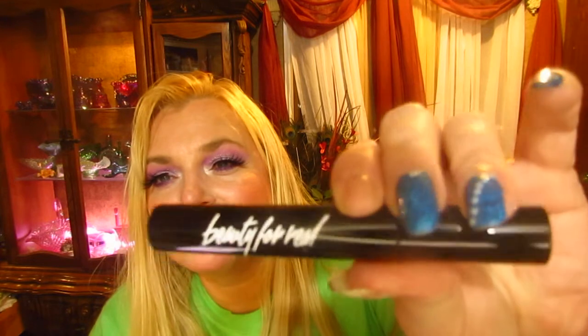And then the next one is the Beauty For Real High Def Mascara in Just Black. I'm not going to open this just yet. I'm going to wait until I'm ready to do a review on it so I can show it to you then, to make sure that it stays good. That is what it looks like.